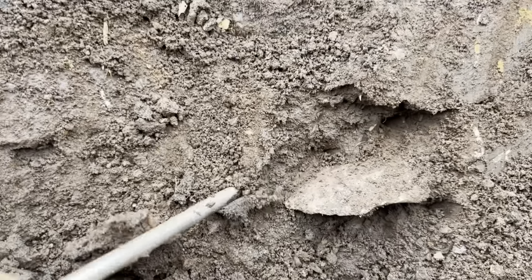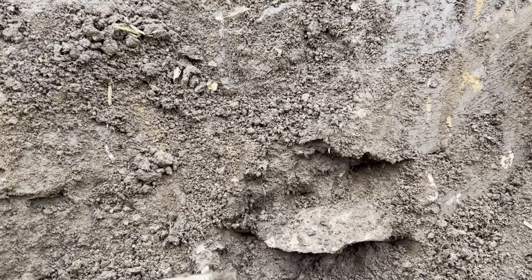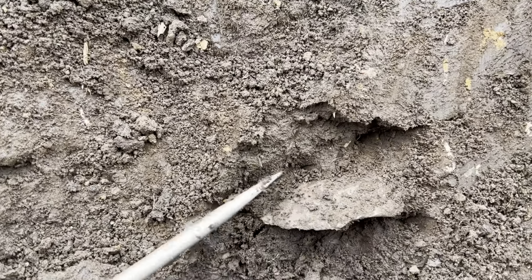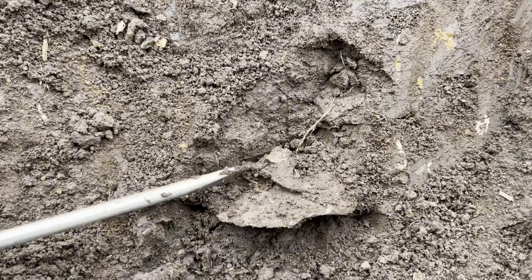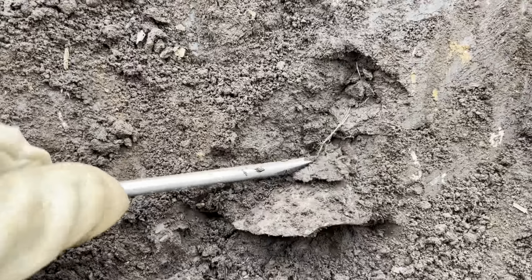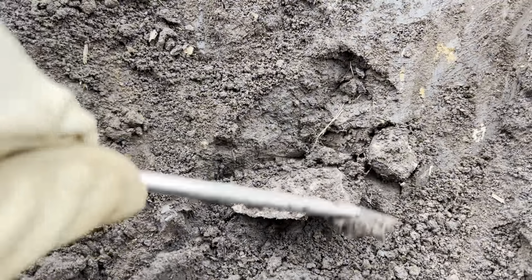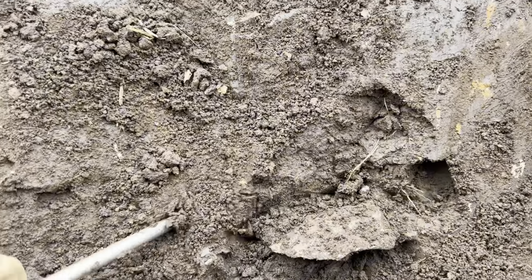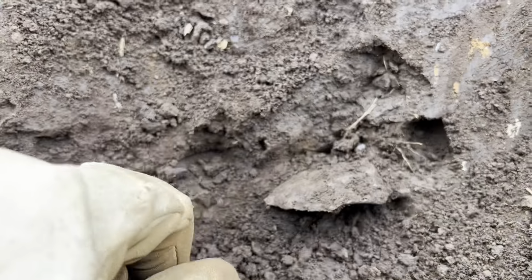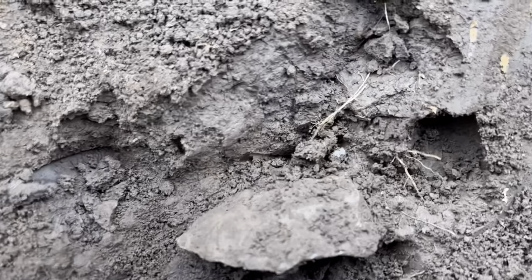Scratch it out right here with you. Come on, I'm assuming this is the tip. I hope this is a big old point. Well, it looks like it might be broke right here, whatever it is. All right, I'm gonna go for it.